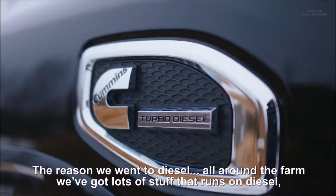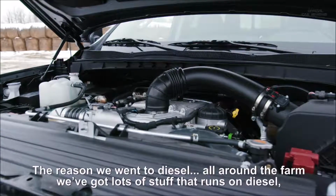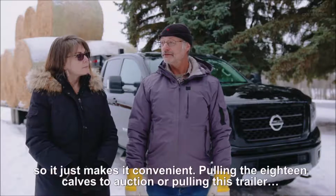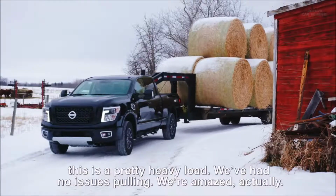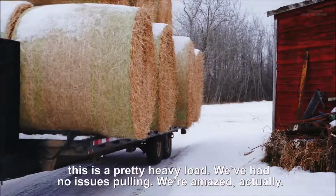The reason we went to diesel, around the farm we've got lots of stuff that runs on diesel, so it just makes it convenient. Pulling the 18 calves to auction or pulling this trailer, this is a pretty heavy load. We had no issue at all pulling. We're amazed actually.